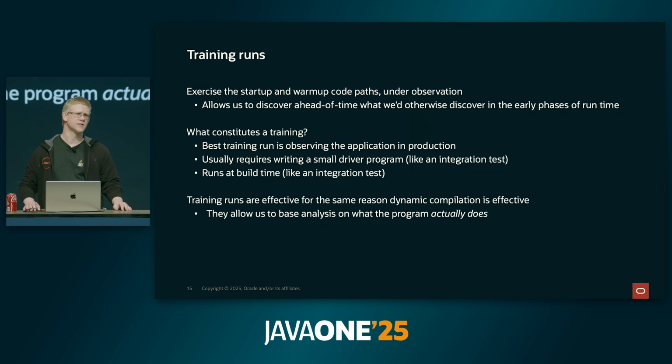A training run says, let's exercise that startup and warm-up code that we're worried about optimizing. Let's observe that execution, so we can discover ahead of time what we would only have otherwise discovered in the early phases of execution. Okay, so what is a training run? Like, what would we use for that? Well, the best training run is to run your application.